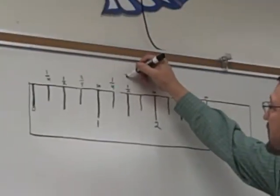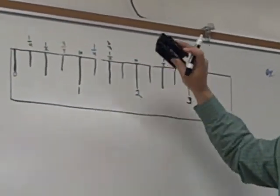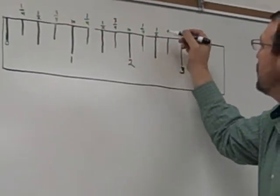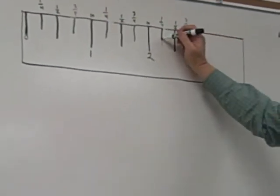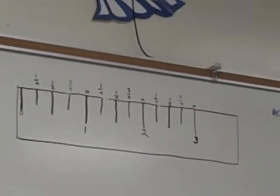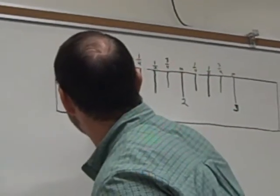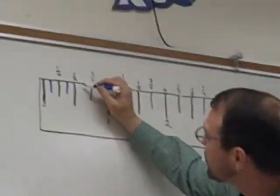Then I got 2/4 again, but again, do I really need to write 2/4 down? No, because I've already named it the half. And then we have 3/4 again. 1/4 again. 2/4, but it's 1/2. 3/4, and so on. My hand keeps marking out my marks. Is that all the little lines that are in between there? No. In between these, there's another line that's not as long as the one we just drew for 1/4.